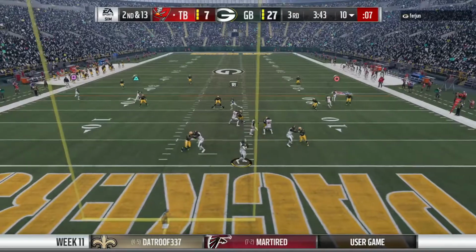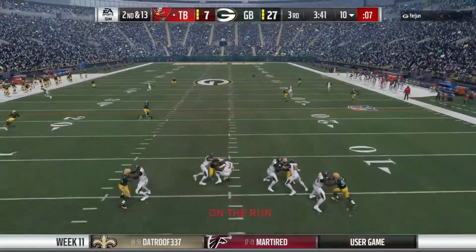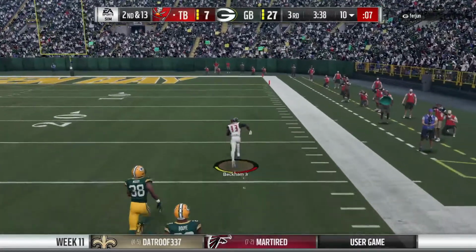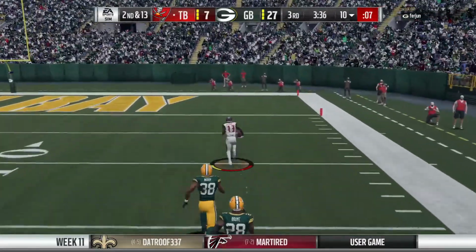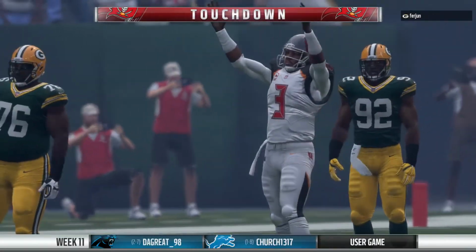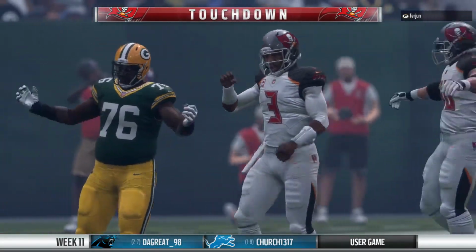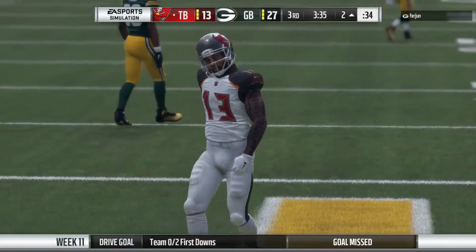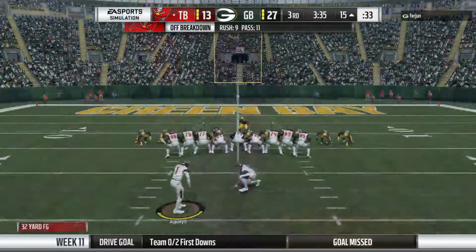Now Jameis on 2nd down. He's going to launch this thing way downfield. Well, this is taken in. It's complete. Touchdown, Tampa Bay. Odell Beckham, an even 90 yards. And the Bucs are able to close the gap just a bit.